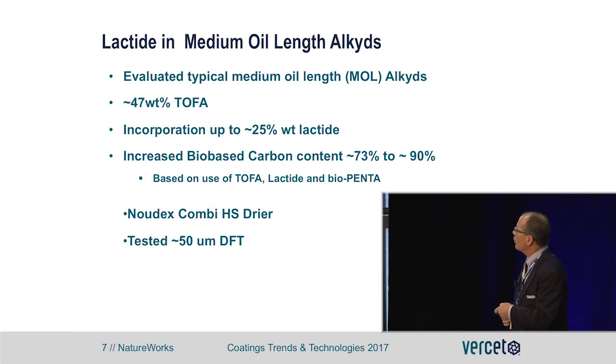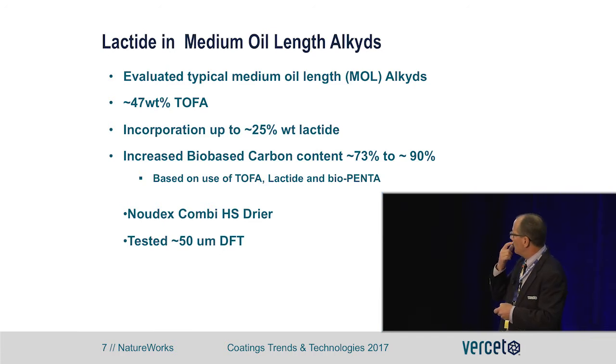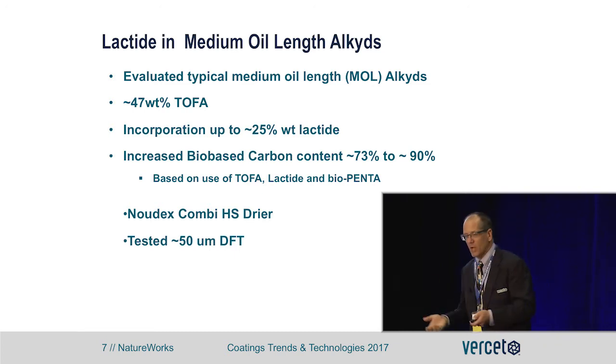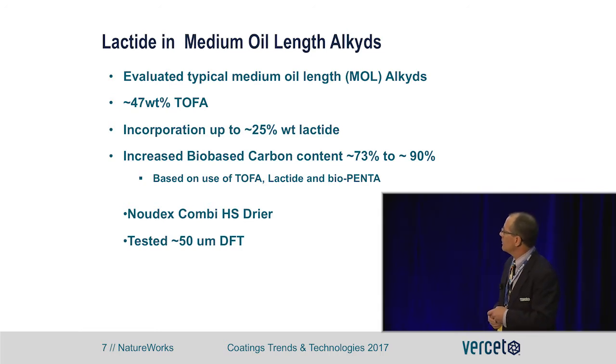The incorporation of 25% lactide was our limit for this study. Again, I talk about replacing the phthalic anhydride and the pentaerythritol. No need for benzoic acid. We did solvent-borne coatings, standard dryer systems, and the results of which we'll share with you right now.